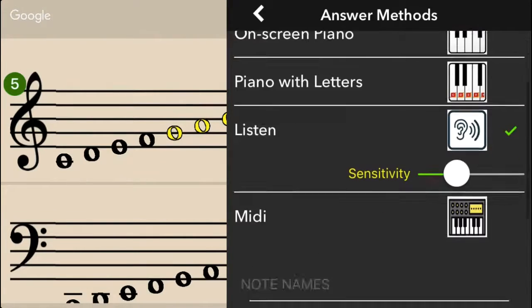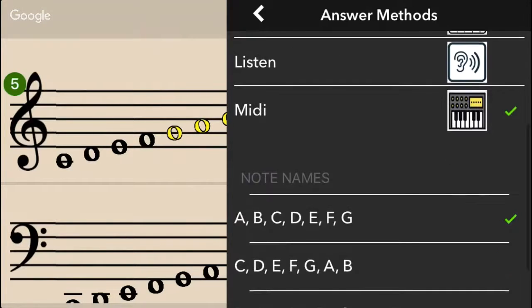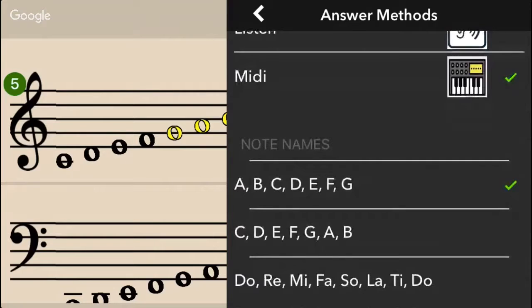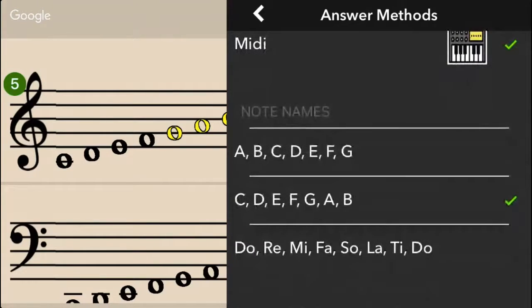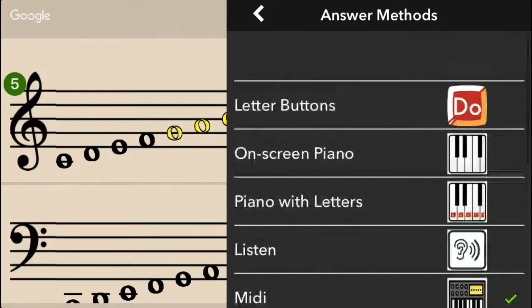And then the MIDI option down here would allow you to connect a MIDI keyboard to your device, and then you don't have any of the problems with the background noise or any of that, obviously, but you have to have a MIDI keyboard in order to use that. Note names down here, as I said, if you prefer for the letter buttons to start with C instead of A, that can happen. Or if you want to use solfege, some teachers like to do that, you can use do, re, mi down there. So those are the settings for answer methods.